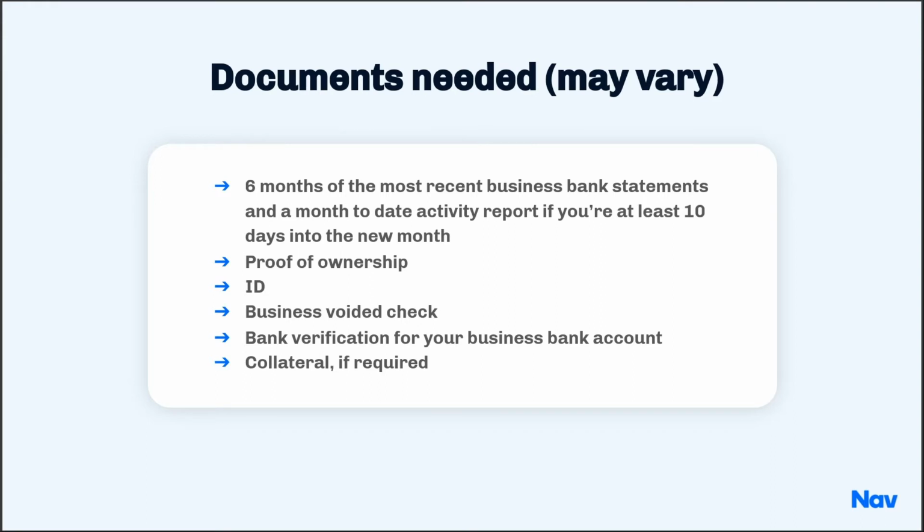You're going to need to prove that the business is in fact yours. If you have multiple partners, for instance, and you do not have the majority ownership of the business, but you have the authority of the others to transact and borrow in the name of the business, you're going to need some documentation that states that so that you can sign for the loan. But proof of ownership is really important.